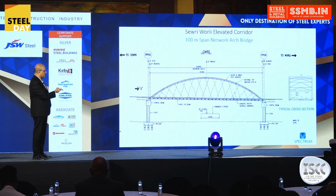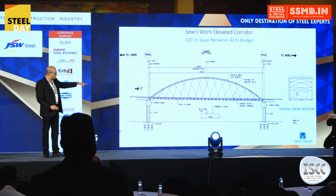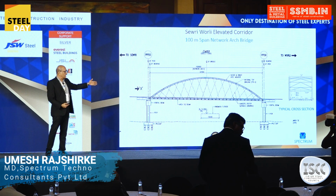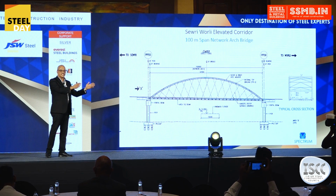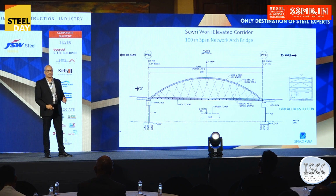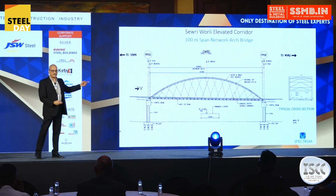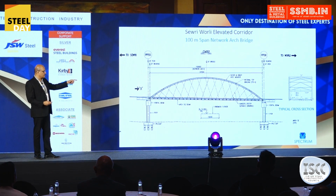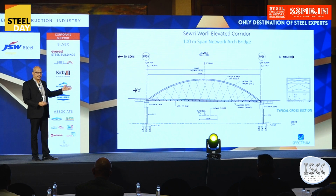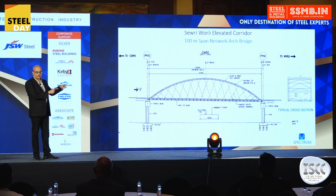Yeah, so this is a network arch. See, the difference between your conventional arch and network arch is that these particular cables can be high strength bars or strands or cables. And because they are crossing each other, that plane becomes very stiff. And the bending moment in this arch as well as the bottom are very, very less. It is almost like axial force carrying members. And that's why the structures become very light and very economical. The weight of this 100-meter span carrying 4 lanes of traffic is hardly 420 tons. Otherwise, with a conventional arch or truss, it takes about 800 tons. So that much reduction in weight is there because of that particular form of the structure.